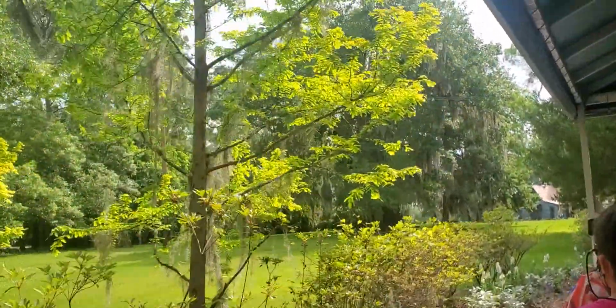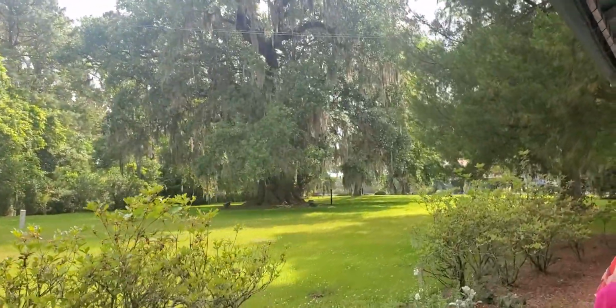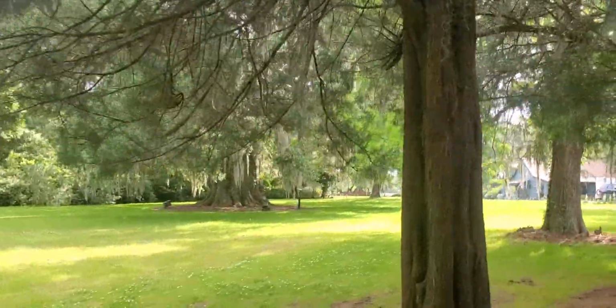Right in front of me, about by 11 o'clock, this big old tree right here in the open field. This is a live oak tree. Virginia live oak, to be specific. And it's the oldest one here on the property. Over 400 years old.